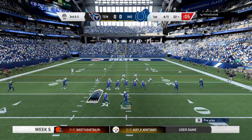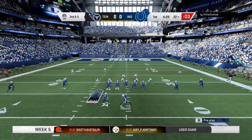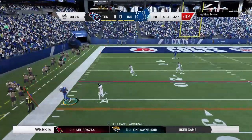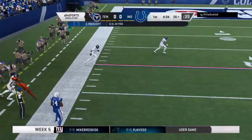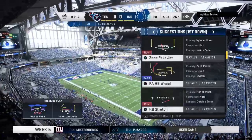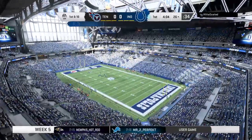Here we go. 46. Prescott from the gun on third. And Pascal's got it. And he is out of bounds inside the 30. Give him 6 yards, and they do convert on third.